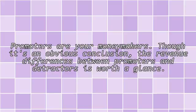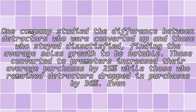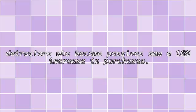Promoters are your money makers. Though it's an obvious conclusion, the revenue differences between promoters and detractors is worth a glance. One company studied the difference between detractors who were converted up and those who stayed dissatisfied, finding the average sales growth to be notable. Those converted to promoters increased their average purchases by 25%, while those who remained detractors dropped in purchases by 36%. Even detractors who became passives saw a 16% increase in purchases.